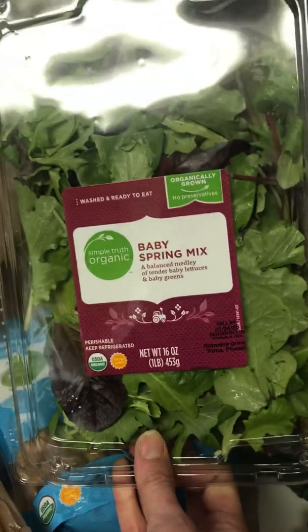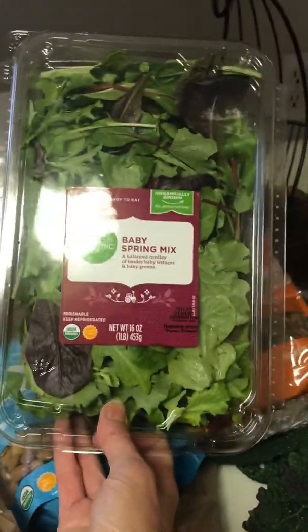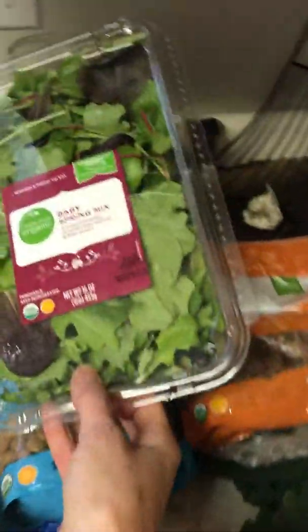Woo! I always make sure that I have a big thing of baby spring mix on hand for salads, and so easy just to grab a handful of that. I'm going to try out the Kroger brand. Honestly, I've found that Food Lion's brand is the best as far as lasting the longest. Walmart's brand is good, but it just doesn't last as long.